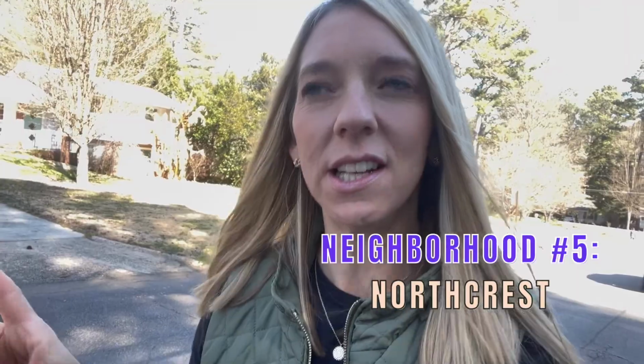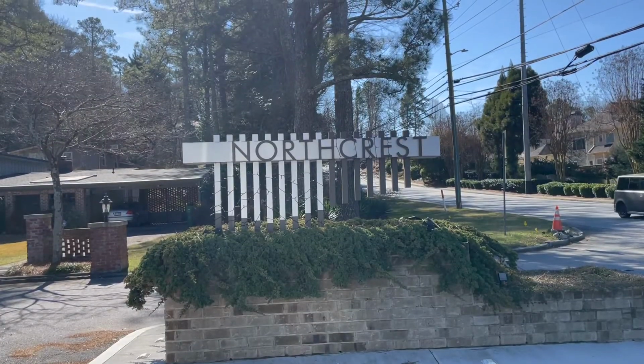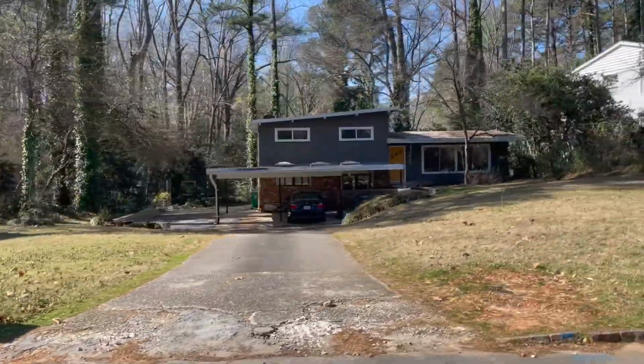Final stop for modern homes. I'm taking you outside of town just a little bit. It's in a subdivision called Northcrest. So if you are a mid-century modern lover, this is a neighborhood you should definitely consider. It is packed full of mid-century moderns. The homes were built in like the late 50s, early 60s, and it's just a beautiful neighborhood.